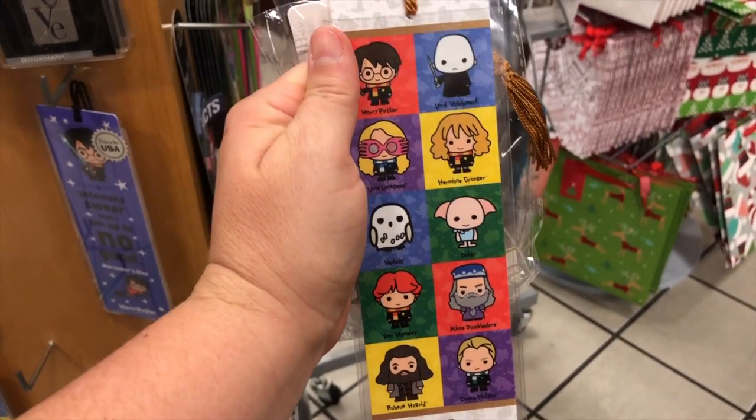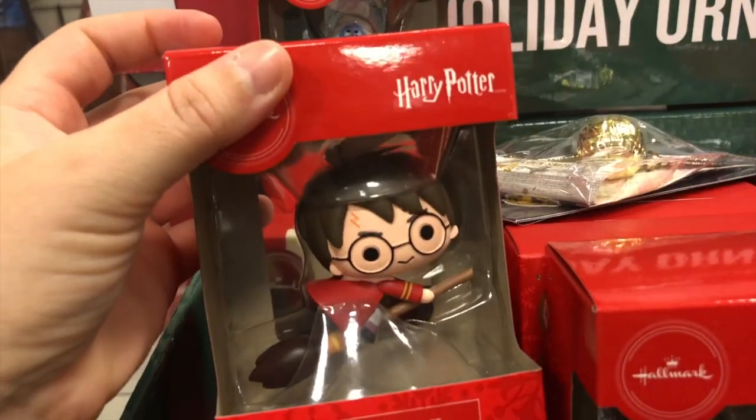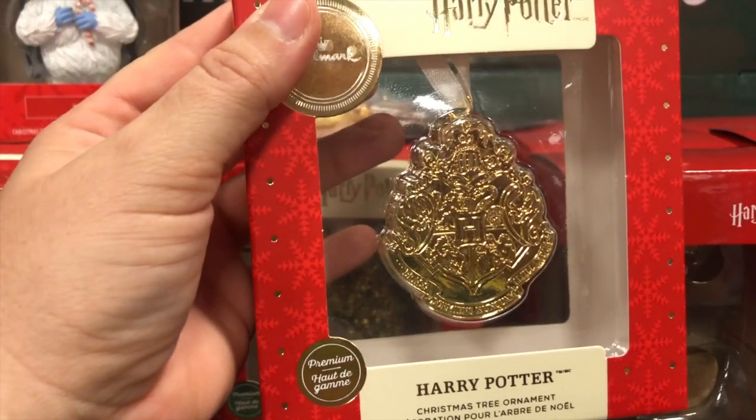Bookmarks are $3.99. Harry Potter, Sorting Hat, and Hermione ornaments are all $9.99, and Hogwarts Crest is $12.99.